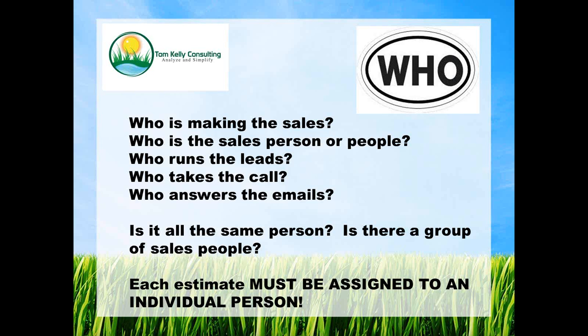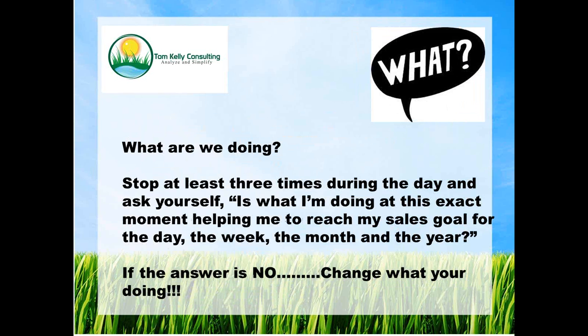Is it all the same person? Is it a group of salespeople? Is it an office manager? Is there a sales manager? Who's doing what? Each estimate must be assigned to an individual person. So if you're running a big sales campaign, bigger than just one person, each estimate must literally be assigned to an individual so that you don't have double follow-up, and you also don't have any excuses. Everybody knows exactly what to do.